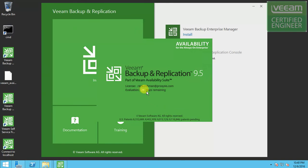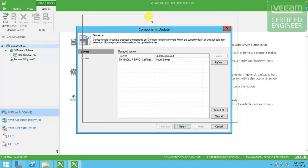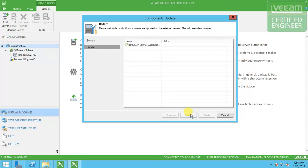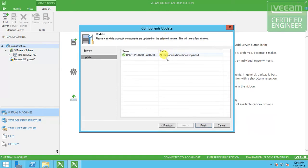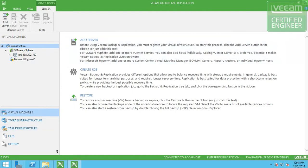So it says, hey, 29 days left for Veeam evaluation. And also, when you run it the first time, it's checking this server where we installed it. It says, hey, by the way, the mount server updates are required. What is the mount server? We're going to talk about it later. So all components have been upgraded. Maybe it gives you that option because earlier I had the Veeam 9.5 trial version installed on this one, which I removed, so probably it detected some leftovers. So here you go, and we're going to get back to it in a second.